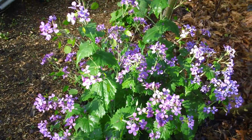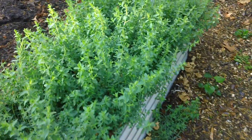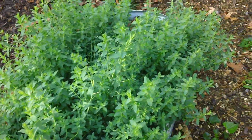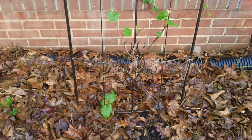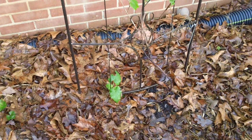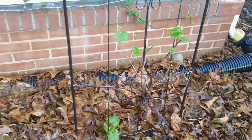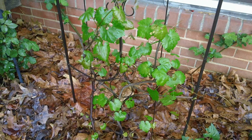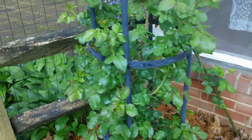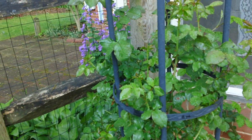Oh, just check these guys out. Lunaria are looking fantastic. St. John's wort. Maybe I'll actually be able to make some oil this year. This little guy has taken a while, but that's okay. He never really did well where he was, so I'm sure he has to develop a root system. This guy's doing pretty well. The muscadine. As is this lovely rose. I can't wait for it to start blooming.